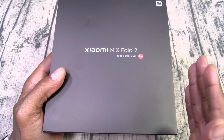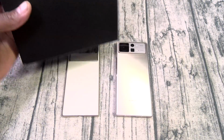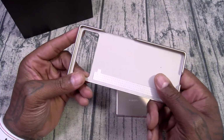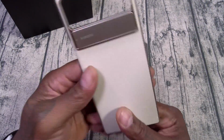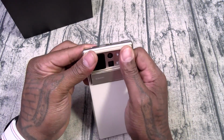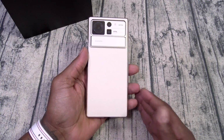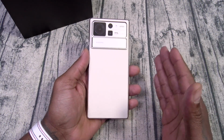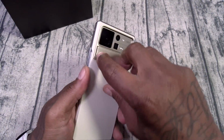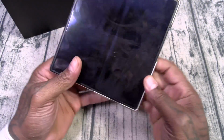Now, if you're going to spend $1,500, this is the kind of presentation you want. The charger in the box, a certificate of authenticity, and a case. Now, this case is actually pretty dope because it's really thin, and one of the reasons why you're buying this phone is because you want the thinnest and lightest fold, so you don't want to put a big giant case on it that's going to make it twice as heavy. This case has the faux leather, and it does have a built-in kickstand. So this is pretty epic.